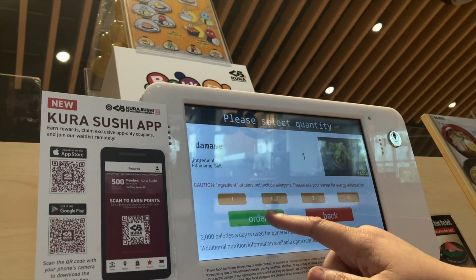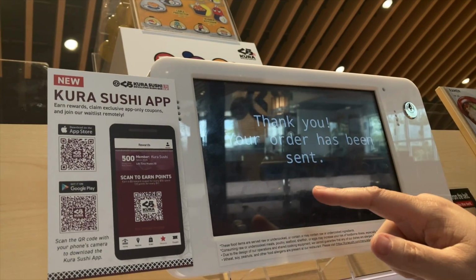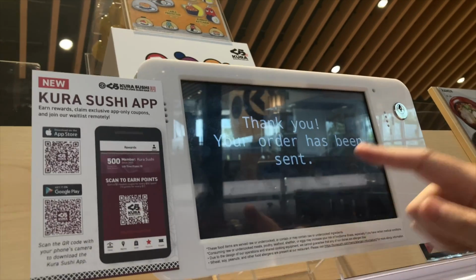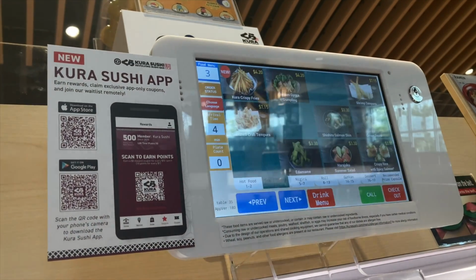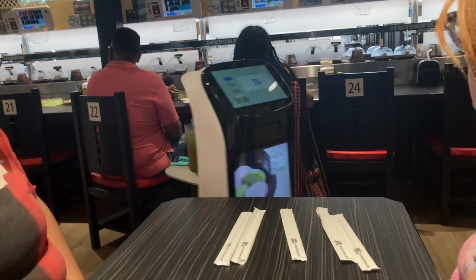So we also placed an order of edamame. It's always a good start, good appetizer to begin with. Kind of cleans your palate, gives you a little bit of protein, kind of gets your stomach going. We offered my daughter ramen. Normally it's something she loves at home.